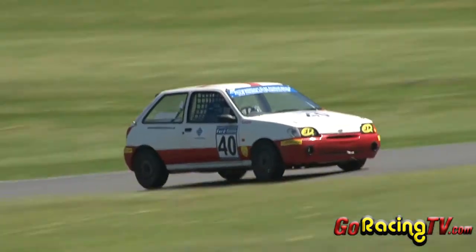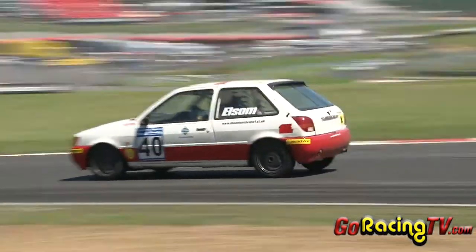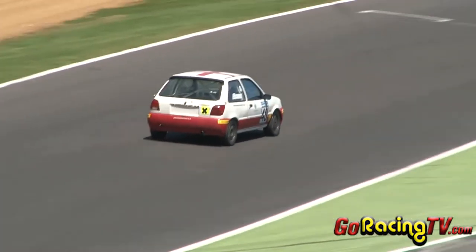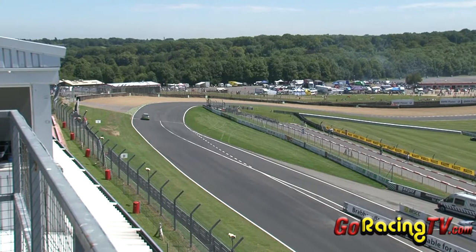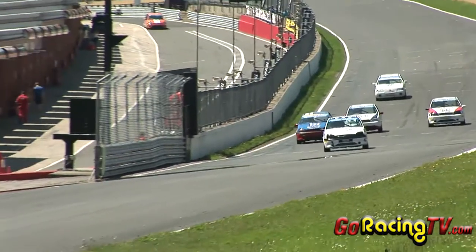So into Surtees and through past Tim Glover goes David Elsom. Still on his way to third position in this one, Elsom. Seems to have got a bit of a gap now over Nik Barton. So the pressure is off as far as third position overall is concerned. As Langridge crosses the line once again, still well clear. No back markers to worry him in the closing stages of the race.